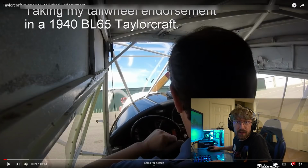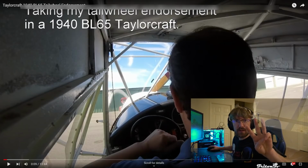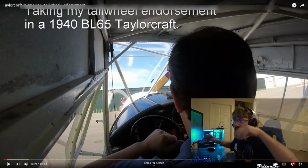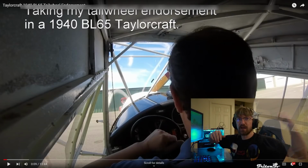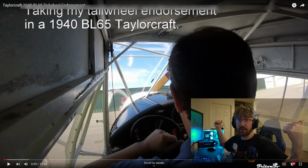I guess this is the fuel indicator for the main tank. I guess this plane has 3 tanks, if I'm understanding correctly. You have the main one in the engine bay area. I'm assuming it's a small tank. And then I would assume both wings have gravity-fed fuel tanks.